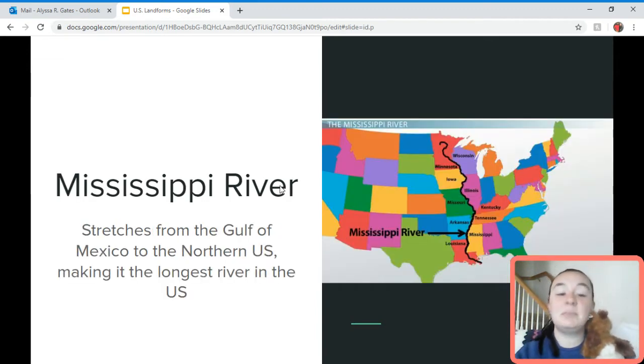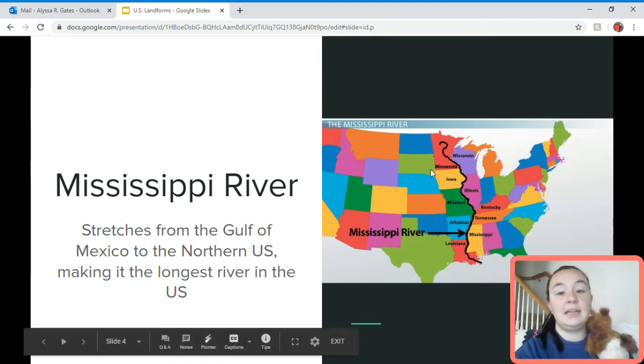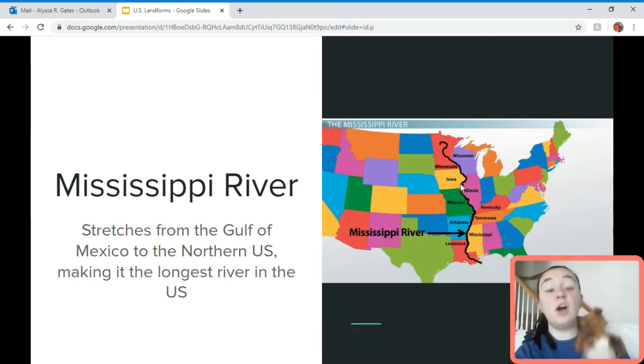Next is the Mississippi River. This is the really, really long one that stretches from the Gulf of Mexico down here to the northern United States. It has to pass through all of these states, making it the longest river in the United States.